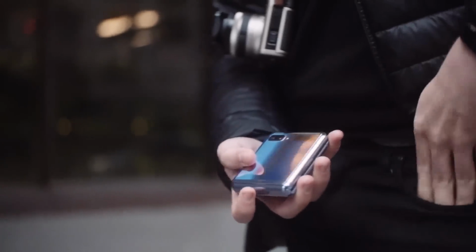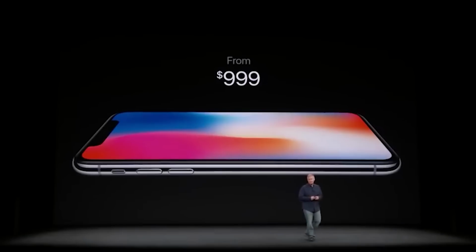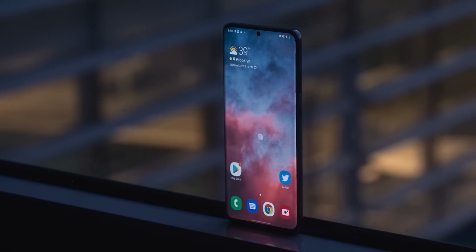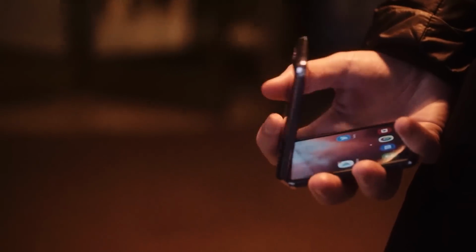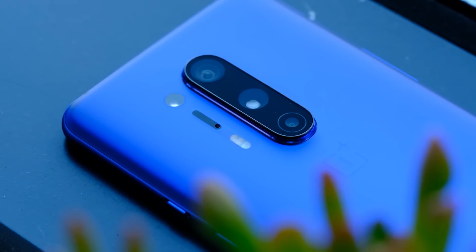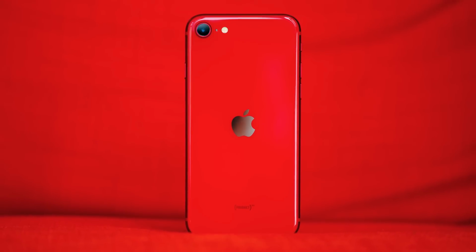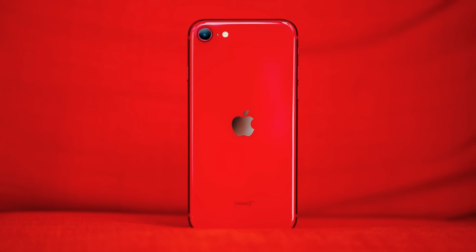You know, smartphones are getting really expensive. I distinctly remember when the iPhone X launched for $1,000 and everybody freaked out. And now it's commonplace to see $1,200 flagships and $1,400 flagships. I mean, the OnePlus 8 Pro is considered a good value at $900. So then when Apple announced the new iPhone SE for 2020 for $400, everybody took notice.